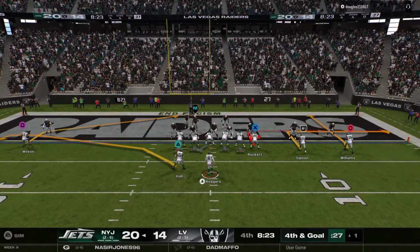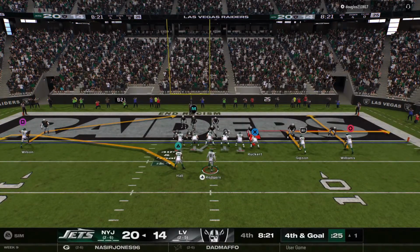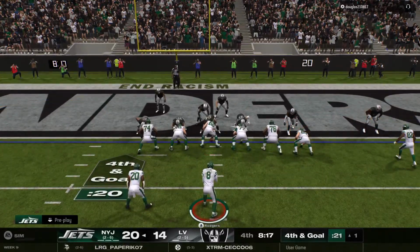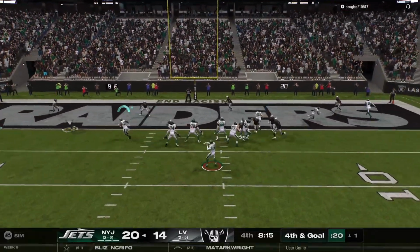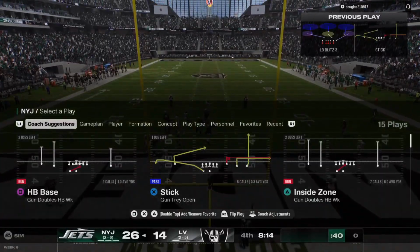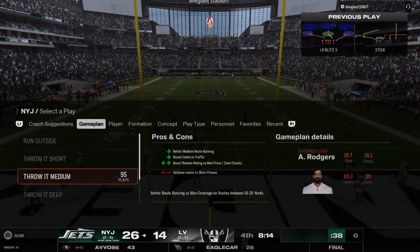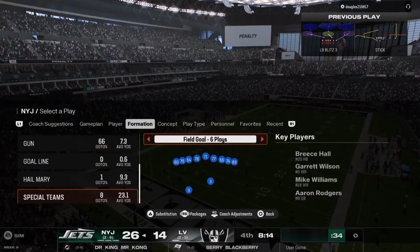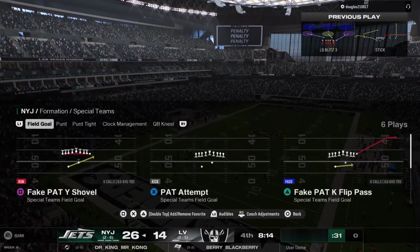Following that helpful penalty, offense lining up on 4th down. They'll go for it, Rodgers. And he takes it in. Touchdown, New York! The Jets go up by 12 in the 4th. Breece Hall with the touchdown. His 3rd total score this game.